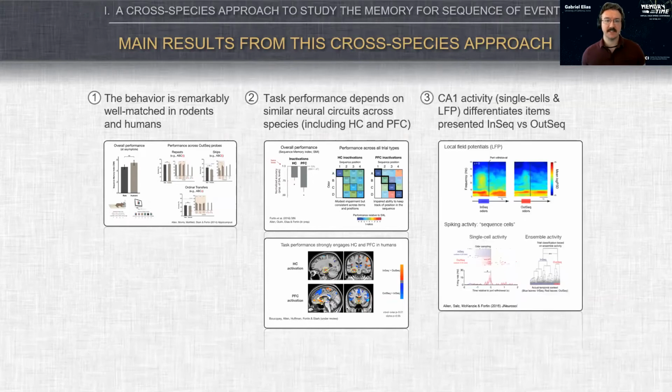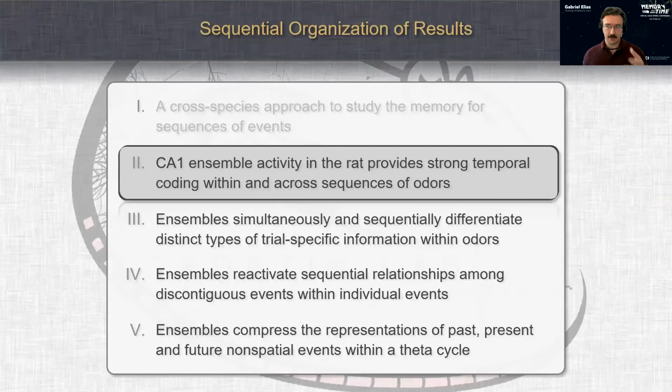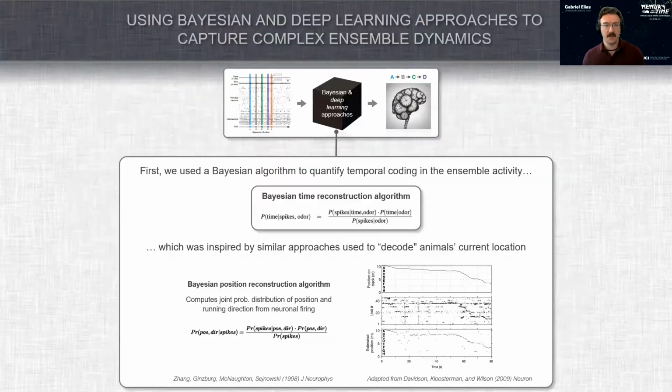What we've shown previously is that CA1 activity, in both single cells and local field potentials, is capable of differentiating the temporal context of these items, meaning whether they're presented in sequence or out of sequence. So today, what I'm going to be showing you is an extension of this work, demonstrating that there's a massive amount of temporal and sequential information present in the ensemble that you can decode using fancy statistical models. So now that we're done going over the approach, let's start talking about where the temporal information comes in.